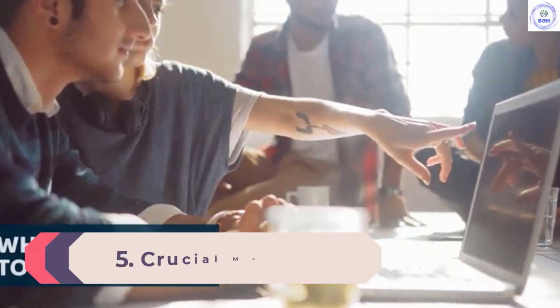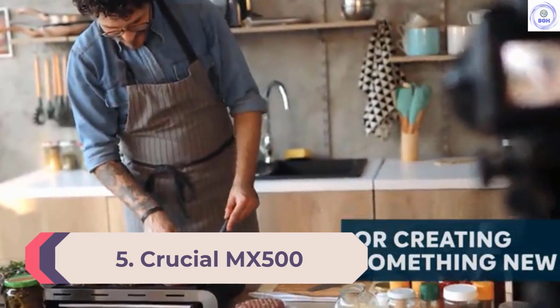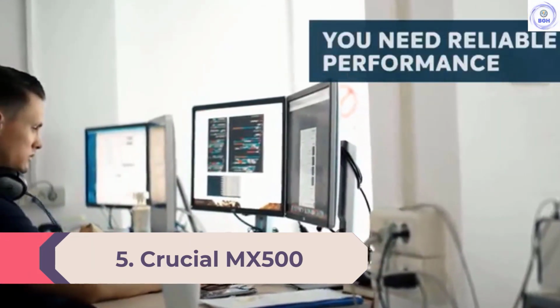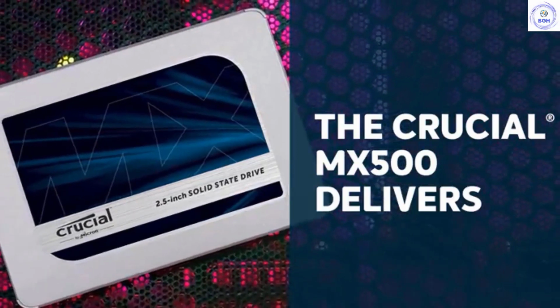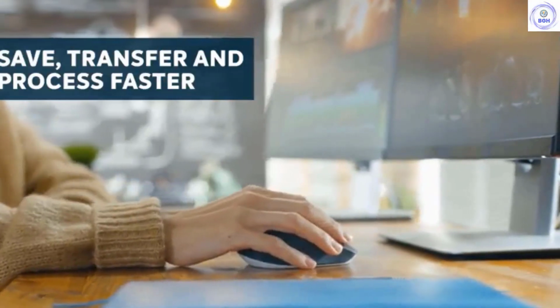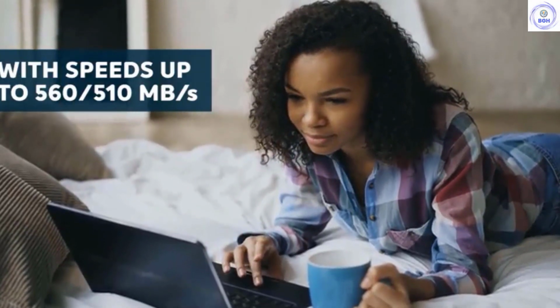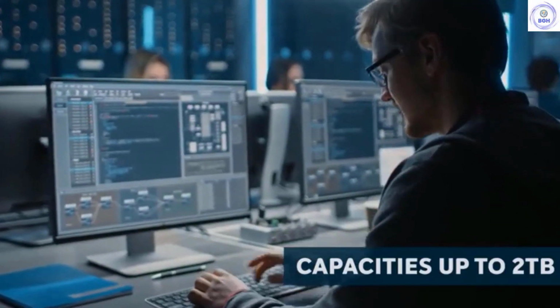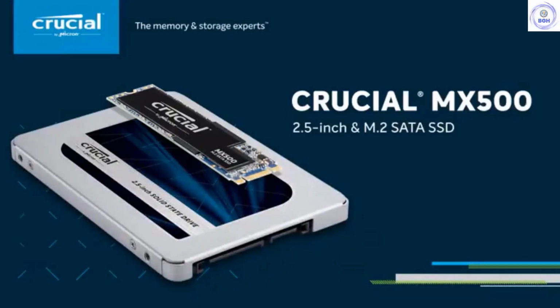Number 5. Crucial MX500. The Crucial MX500 is the only SATA drive left on our list of the best SSDs for gaming, but when the price delta between PCIe and SATA is so small, it's difficult to make an argument for the far slower technology. But, as there is a hard limit on the number of M.2 slots on your motherboard, there is still a place for SATA SSDs as secondary storage.